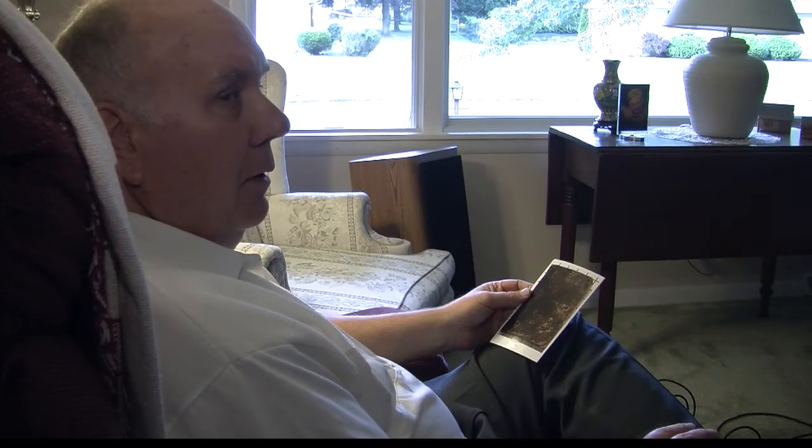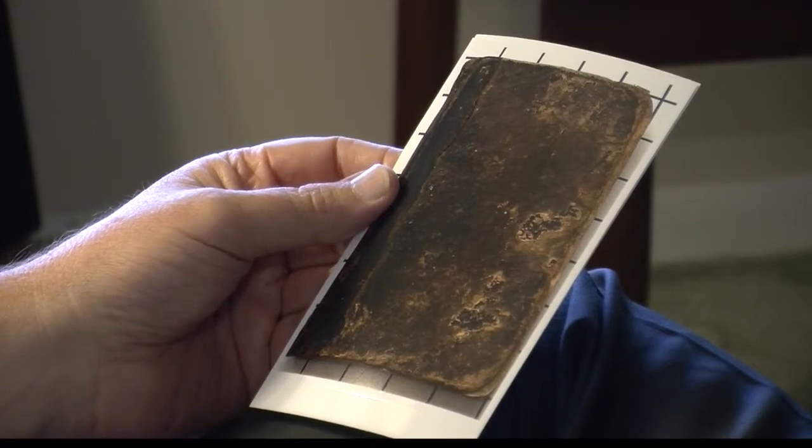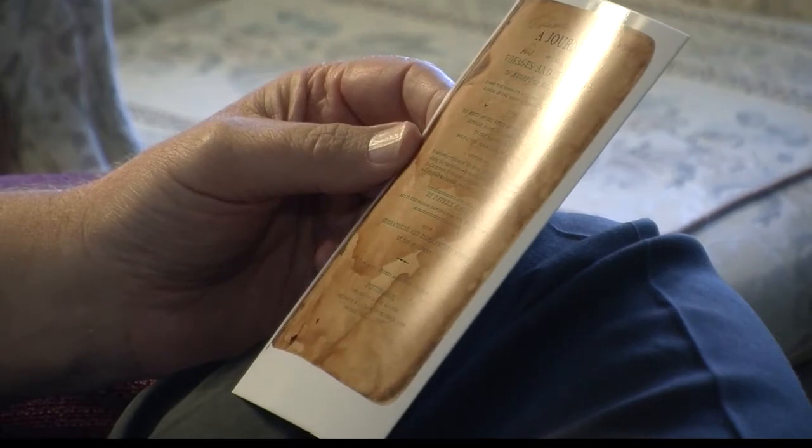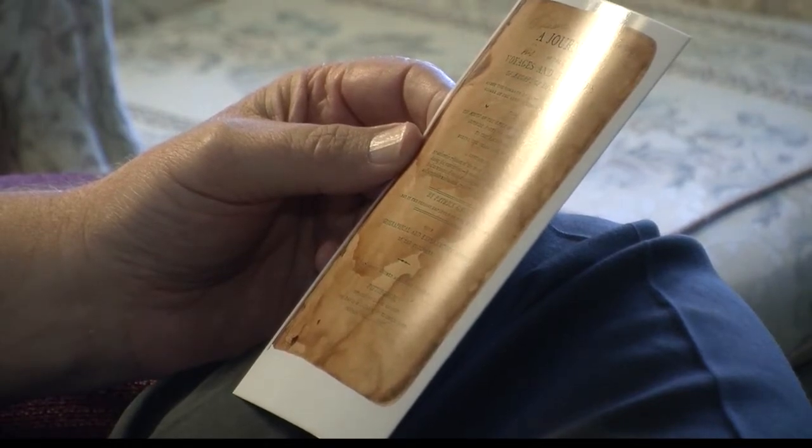30 years ago, Art Thompson found this book in his mom's attic. Like a lot of people who find these old beat-up books, he just threw it aside. That was until a friend noticed it and told him it's worth more than $20,000. Look carefully in your attic.